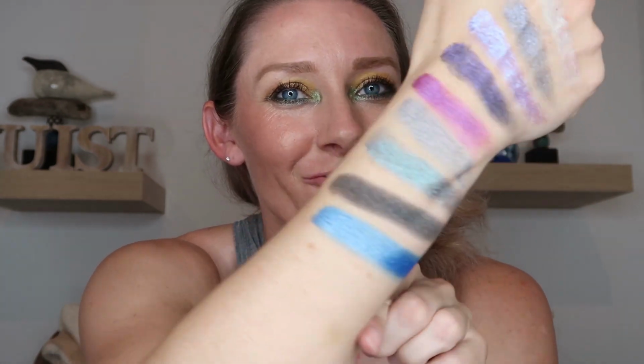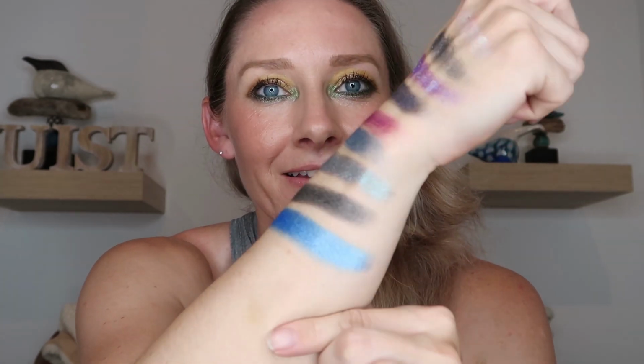Now we're going to get into a couple of the blue shades that I got. The first one up is going to be Frosty. Oh yes, there's our next mermaid shade. That is beautiful. That is a very nice, very pigmented blue with a greenish gold shift on there. Lovely. Then we have Midnight, which is a deeper blue metallic.